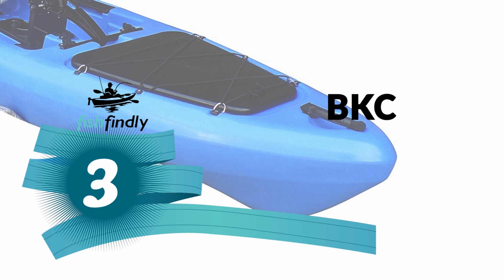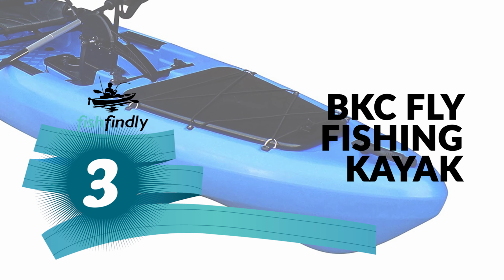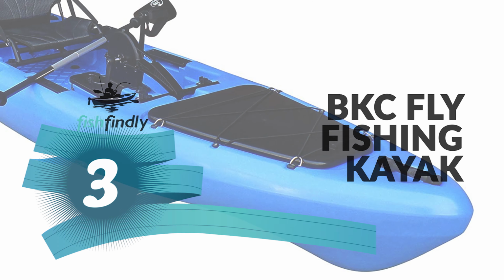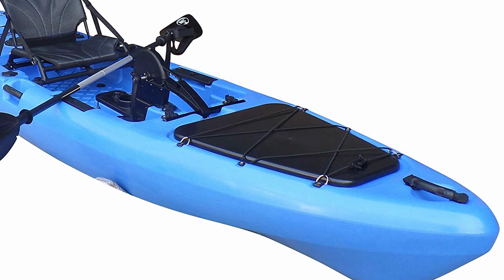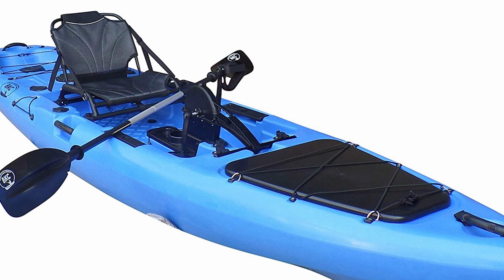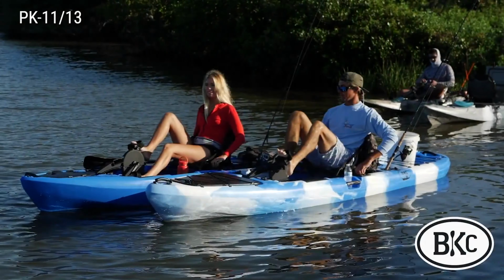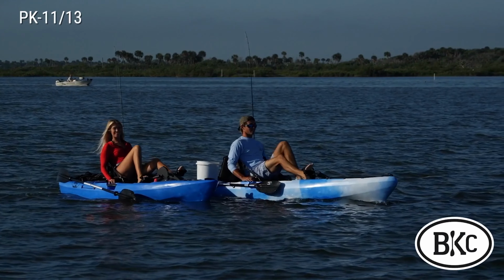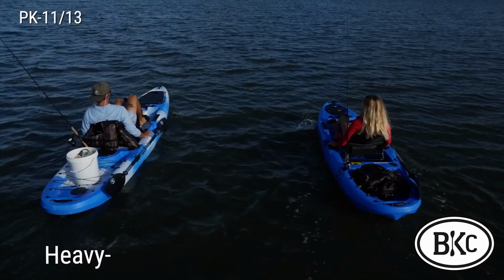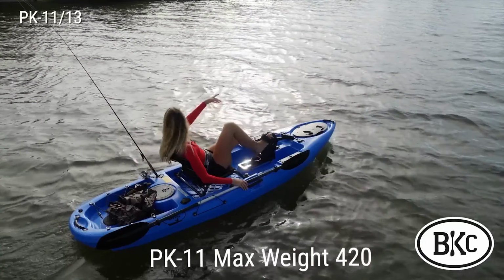Number 3. BKC Fly Fishing Kayak. This BKC Fly Fishing Kayak is created to cruise. Bicycle-style pedals turn a high-efficiency propeller, allowing you to tuck your paddle into the paddle keeper and go hands-free. The hand-operated rudder controls will keep you tracking while underway and enhance your steering capabilities. It allows you to make sharp and quick turns.